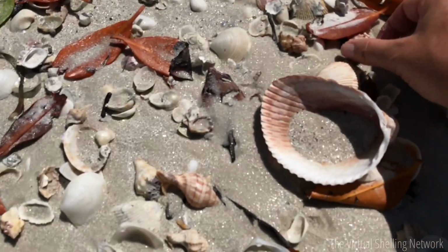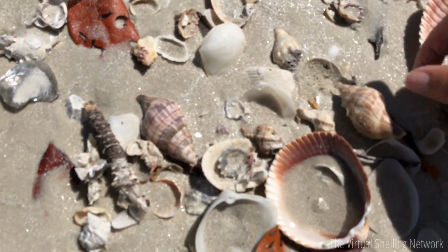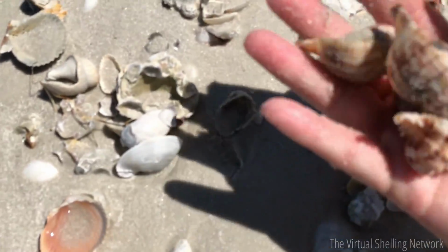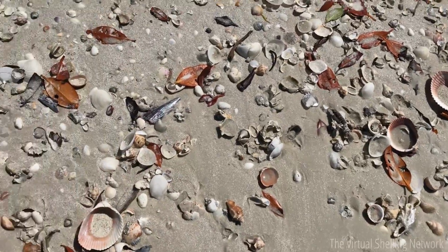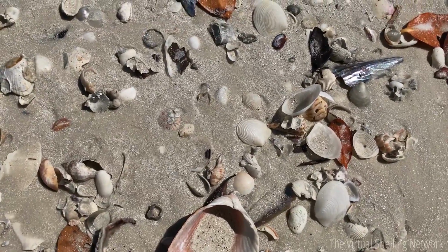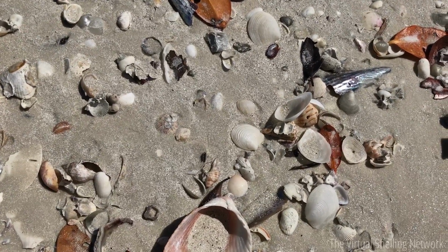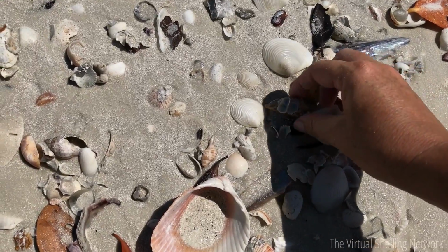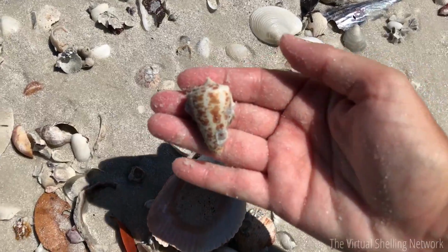So, look at all these. Got tulips. Another tulip. Another tulip. Oh my goodness. Oh, here's a little alphabet cone I see hiding. Let's see if you guys can find the alphabet cone. I'll give you a minute. See if you guys can spot it. It's really kind of hidden, and it's got some barnacles on it here on the bottom, so it makes it hard to see, but here it is.